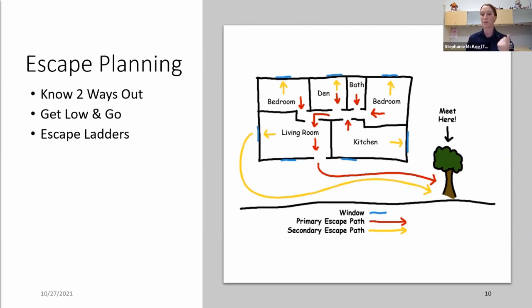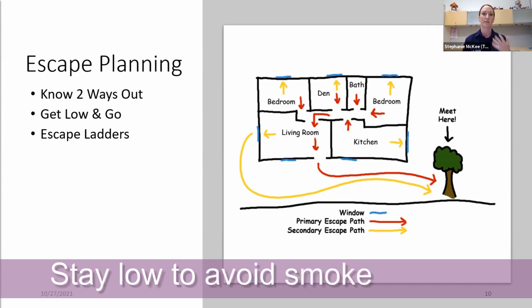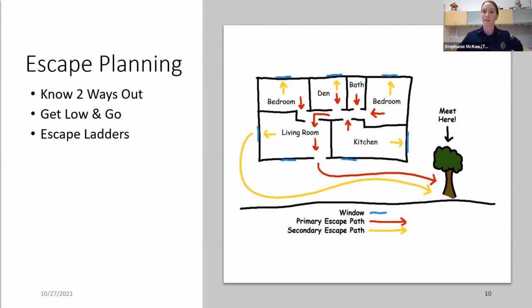But when you open the door and you look in the hallway, if there is way too much smoke in there and you also don't feel like that's safe, that's also where you would refer to your window. But keep in mind that smoke is going to rise and it's going to be up towards your ceiling. So until you can get outside, it's safer to stay low. So if you can get outside safely, we do want you to crawl or get as low as you can, given your physical abilities.